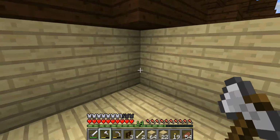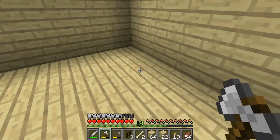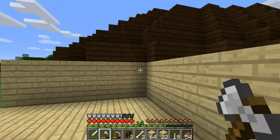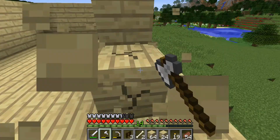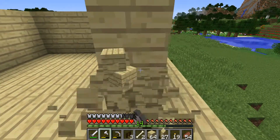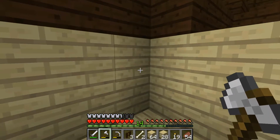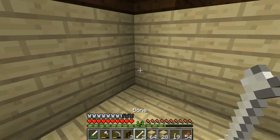So, okay. I think expanding it one more was a good idea. Again, I did say I didn't mind it being a little bit bigger. And I can always make it a little bit shorter. I think I'm just gonna get rid of this. I'm sorry. I know it messes things up, but there's gonna be a roof here anyway. I'm gonna be building above it anyway. And I just couldn't leave it there. I'm sorry. It was annoying me very, very much.